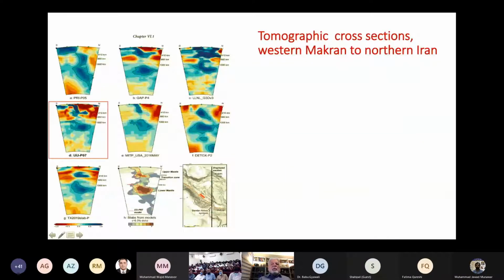Okay, now here are some cross sections. They run from north to south, and as you can see here, they are actually mostly from western Makran, and they run into northern Iran. So this is the Makran area, and that runs into northern Iran. So you can see that in this picture, but much better.